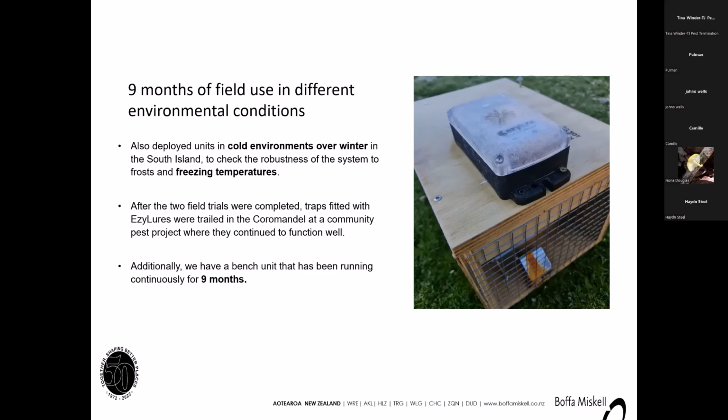Another thing we did was we just kept an Ezylure unit running in the lab, and it was running continuously for 9 months. I think it was longer than that. I think the data that we had was up until 9 months. So overall, they were really well functioning in the field and extremely robust in all the different environmental conditions that we had trialed them in, and we did get all kinds of different pests in them.